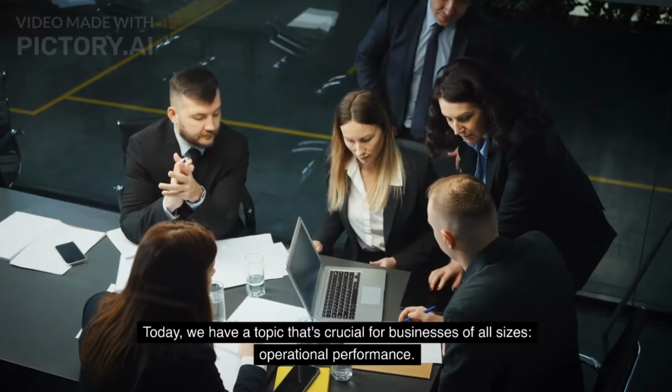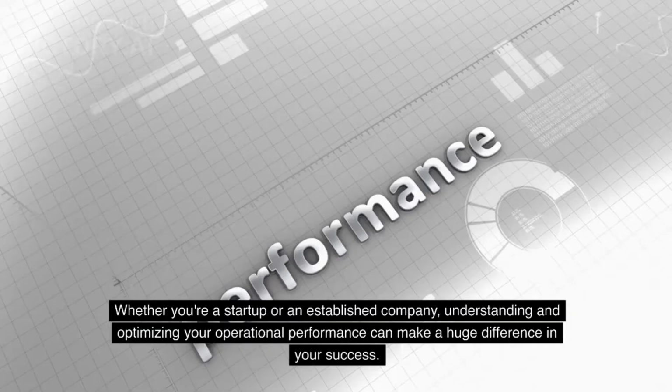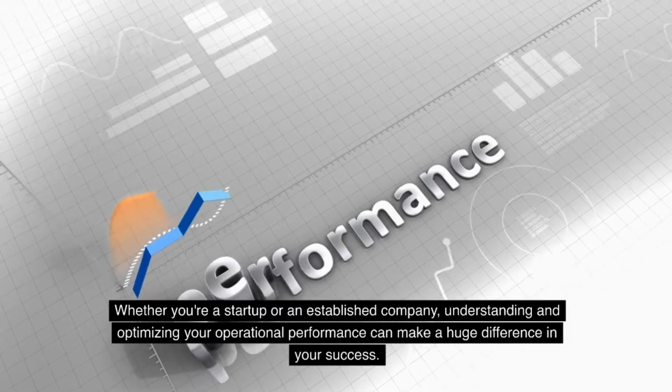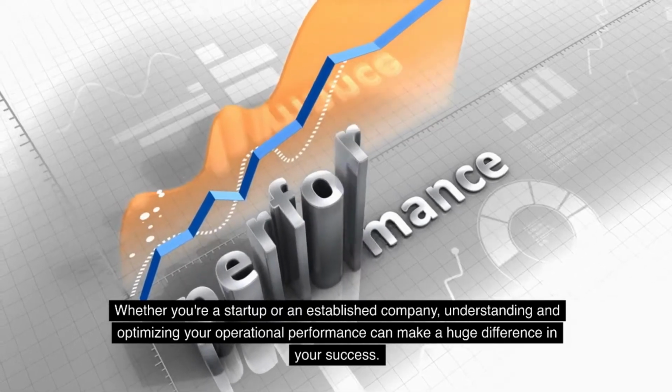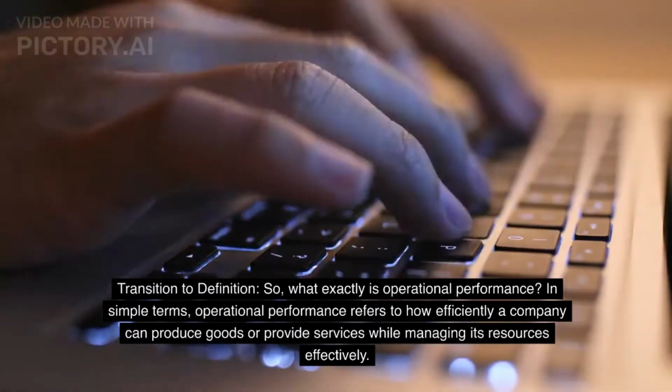Today, we have a topic that's crucial for businesses of all sizes: operational performance. Whether you're a startup or an established company, understanding and optimizing your operational performance can make a huge difference in your success.